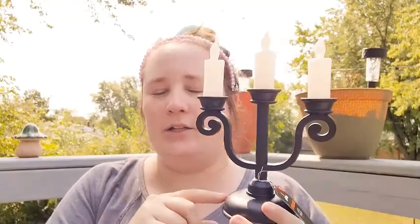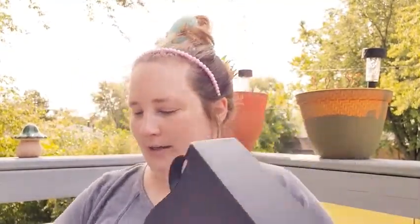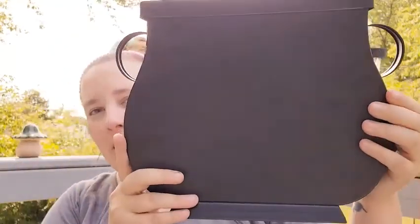How many years ago? Oh my, I'm aging myself. 14 or 15 years ago when I first started college. You weren't allowed to have candles. I don't know how it is now, but this would be cute for a little dorm room or anywhere that you're not allowed to have candles. And then I also found this cute little cauldron.